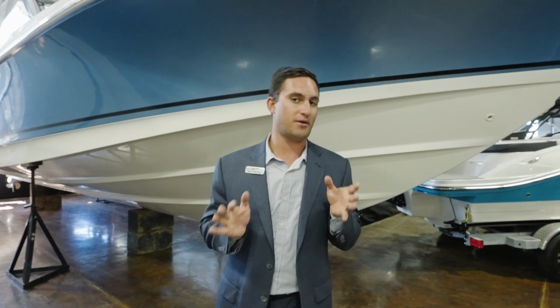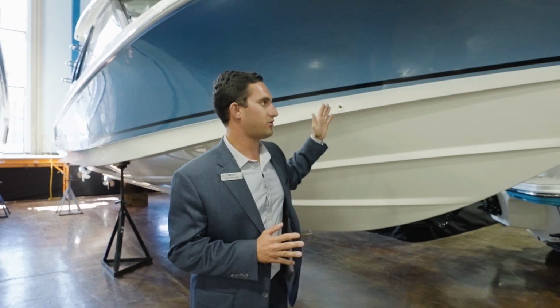Petersburg, and we're going to be talking about the different exterior colors on boats and exactly how you get them.